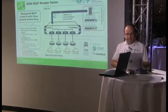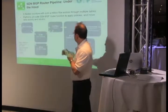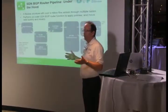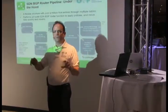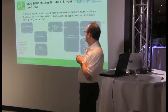And we'll talk a little bit about the data path. This is the data pipeline that exists within the data plane. As part of OpenFlow 1.3, you can define multiple tables. What we have here are multiple tables that break the problem down into smaller segments and then create the overall path that the packets need to flow through.